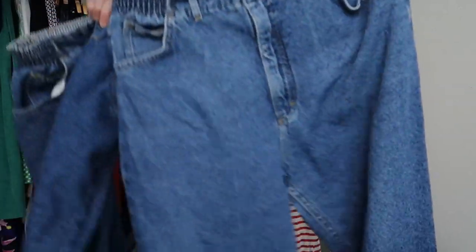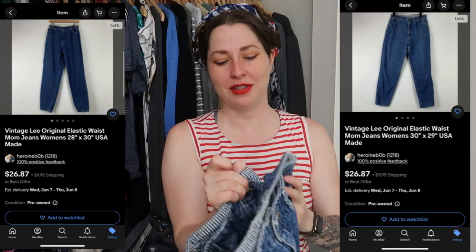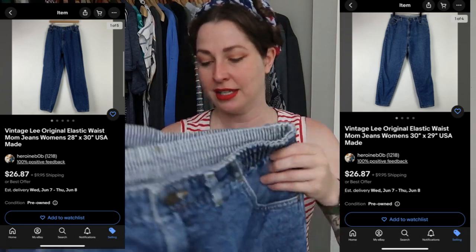Two pairs of vintage women's pants. I was actually really surprised that these elastic waist vintage mom jeans are doing pretty well. So this is Lee. I will legitimately only pick up Lee if it's either for myself or vintage. Both of these are made in the USA. They're the same mom jean with no pockets on the back, with the elastic waist and the tapered leg. I have two of these, and a dollar a piece, absolutely I will pick them up. I was very excited about that.